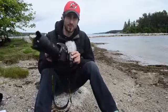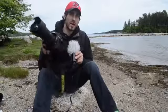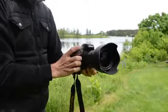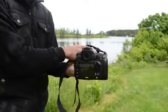Shutter speed is the same as the D700 with a 30-second/bulb all the way up to a 1/8,000th of a second. One thing I notice about the auto ISO on the D800 is that the camera defaults to lower ISO settings than I would have elected for. So what I recommend is manually setting the ISO, especially indoors.